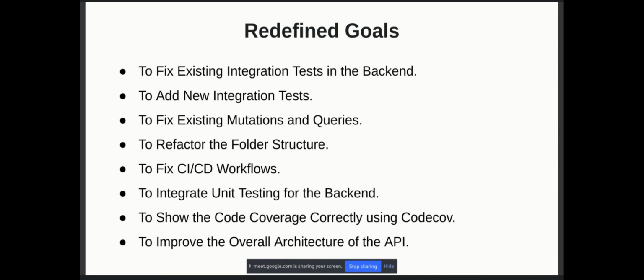And while I was testing the code, there were some mutations and queries which had some bugs in the code. So I fixed them too, so that they can respond to the integration test correctly. Later, while working with the code coverage, there was a need for refactoring the folder structure in the API. So that was also accomplished in this case. And also there were some CI/CD workflows which were failing, so I fixed those also.